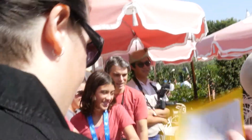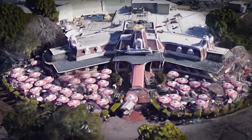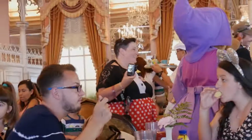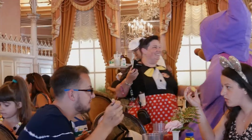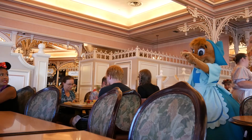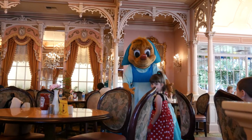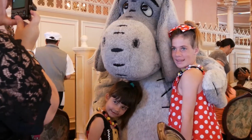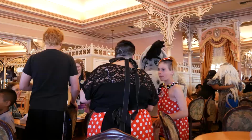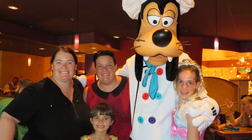We requested a table indoors due to the heat, and were seated inside to the right of the buffet along the front windows. Other tables were positioned between ours and the main pathway, making it difficult for the characters to get close to our table. This meant whenever a character came to greet us, we had to walk past other tables and patrons to get to them. While this is an issue limited to only a few tables, it wasn't an issue at all at Goofy's Kitchen, as the table layout there felt less cramped.